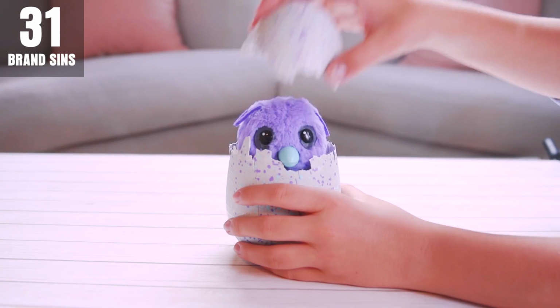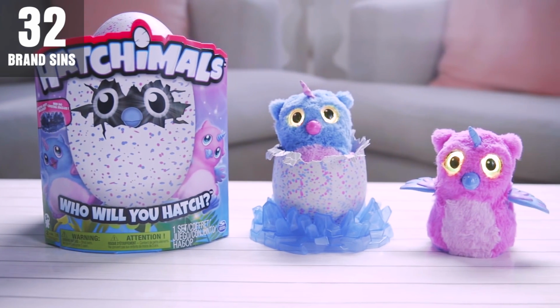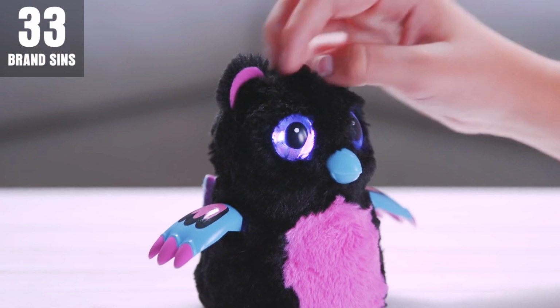Playing into the collectibles market, some Hatchimals are only available at certain stores. For instance, Birdle is only available at Walmart, Owlicorn is only at Toys R Us, which, to be honest, I thought went out of business years ago, and Barracuda is only available at Target. I'm disappointed in you, Target. You're supposed to be like Walmart's slightly less homeless cousin, and you've stooped to this.